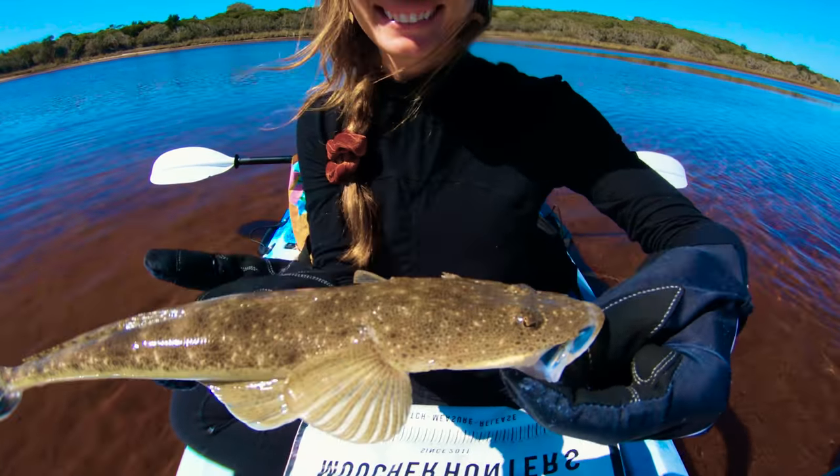Okay, sorry. Something big just jumped out there. Did it hit on the side there? Yeah. That could be a flatty hitting a mullet. Possible. Big hit. Really? Yeah. Big hit to the point where it screwed up my lure.